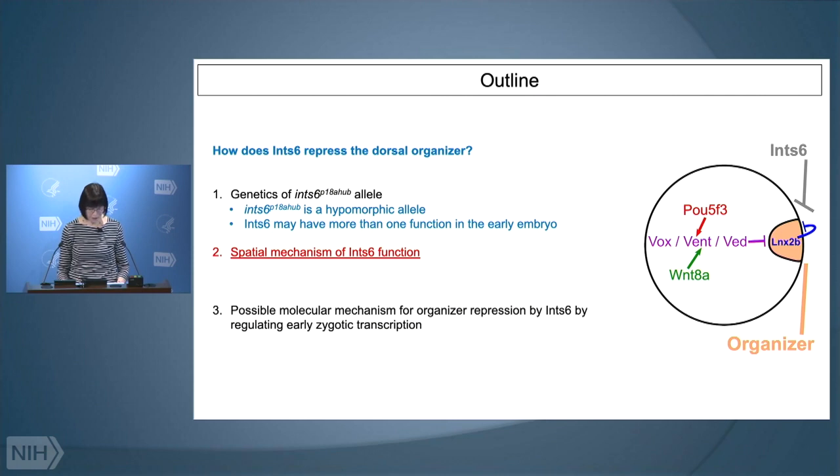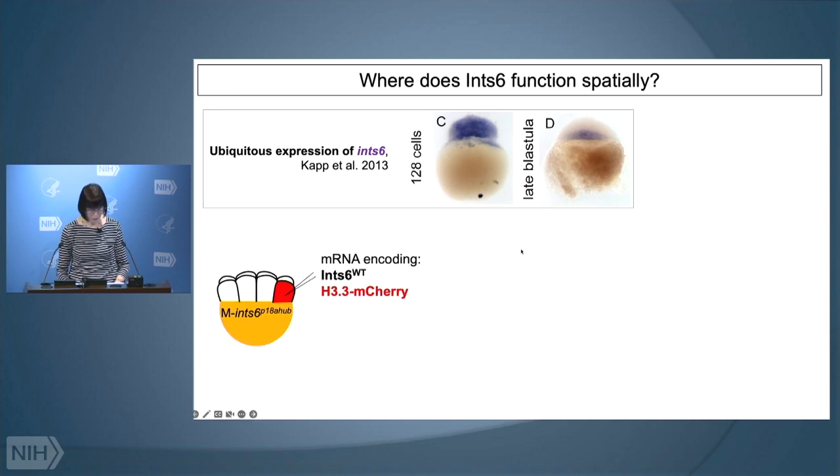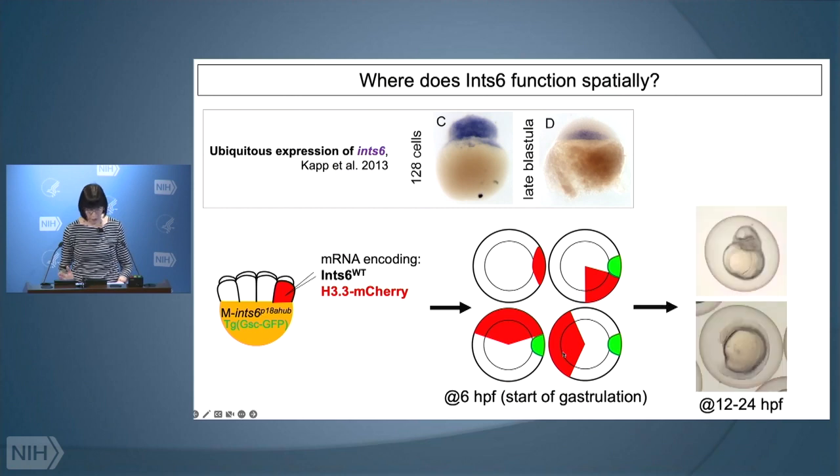So what about spatially? Where is INTES6 functioning? INTES6 mRNA is maternally expressed, so it's present everywhere in the embryo. So that doesn't give us any information. So William did something similar to what I just showed you, injecting INTES6 in just one cell at the 8-cell stage or 16-cell stage with a lineage tracer. He did that in a mutant embryo that contains a goosecoid GFP transgene, so he can identify the dorsal side of the embryo. Then he'd look at the beginning of gastrulation where these clones are present, and look at the phenotype at 1 day, or a few hours later, 12 to 24 hours, and determine where INTES6 has to be expressed to rescue the phenotype.